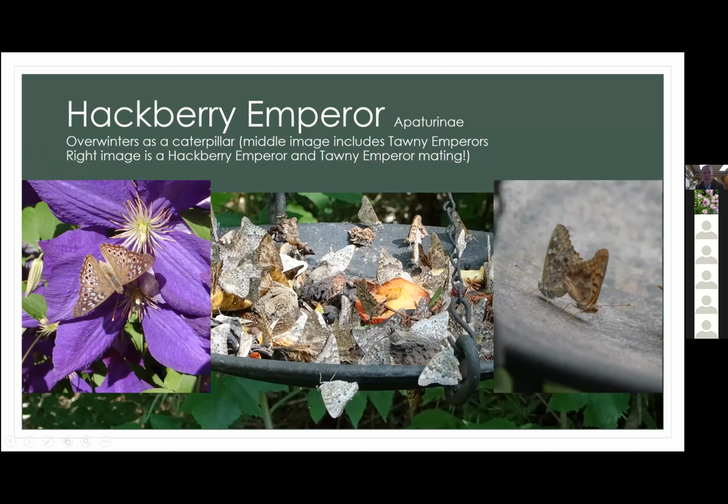I have the picture of the tawny emperor. It's a very similar species, mostly found in southern Minnesota, on the southern edge of the metro. It looks very similar, it's just more orange. In this picture, I had to put it in here. On my butterfly feeder, I had a hackberry emperor and a tawny emperor mating, which is interspecies activity that isn't supposed to happen.